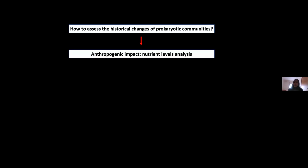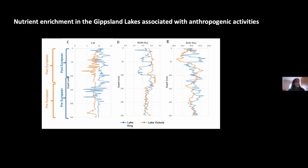So once we dated our sediment samples to know which core depth corresponded to post-European sediment and pre-European sediment, the next step was to assess the historical changes in prokaryotic communities, was to analyze the nutrient levels along the sediment core to understand how those long-term alterations affected the sediments. And for this, we used stable carbon and nitrogen isotopes and also carbon to nitrogen ratio. So here in orange, we have the nutrient levels from Lake Victoria, and in blue, Lake King for the carbon to nitrogen ratio and nitrogen isotope and carbon isotopes.